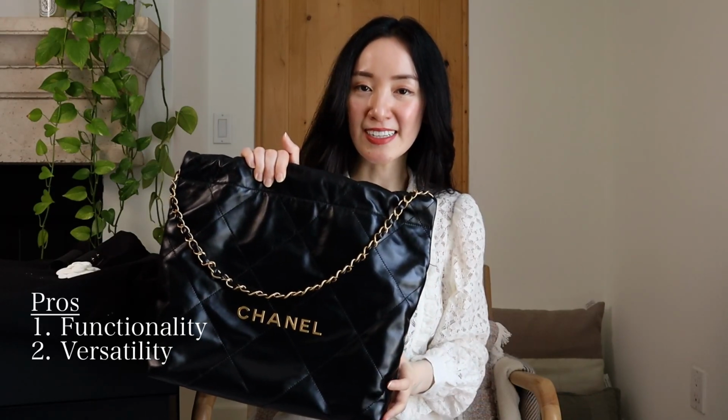Another pro is how versatile this bag is, because this bag is meant to go with a casual look. So you can throw it on with every outfit, just a t-shirt or a pair of jeans. It can create that super cute, chic look for your everyday casual look.